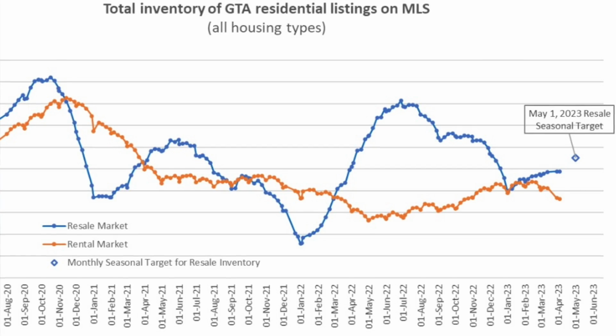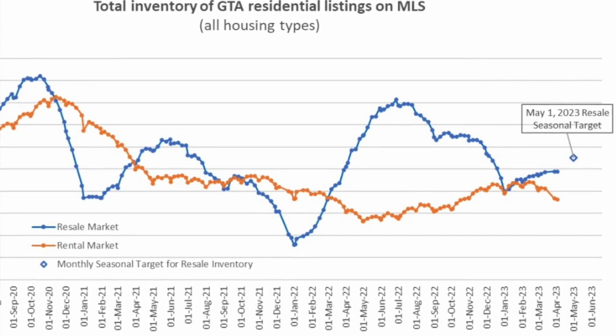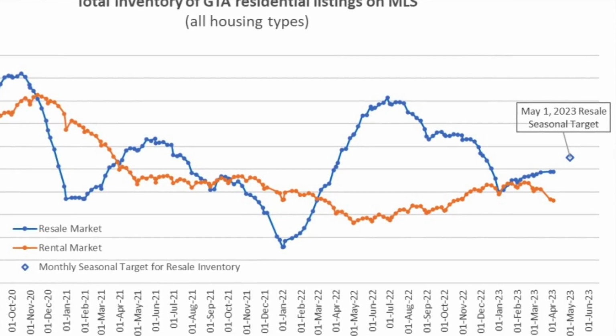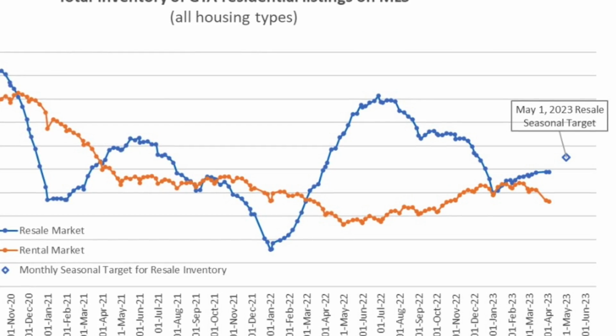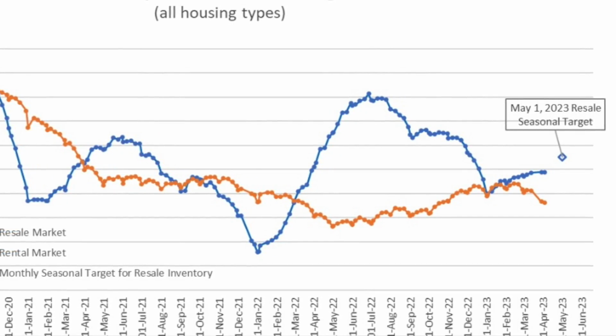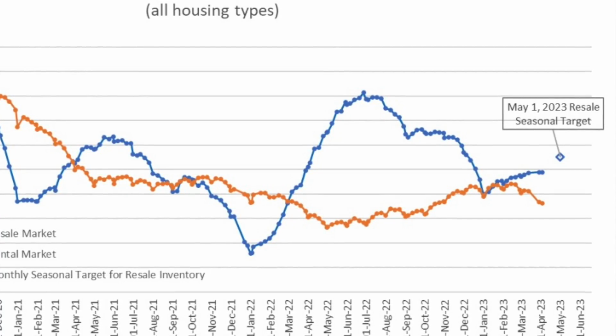Let's have a look at this chart now for the total inventory of GTA residential listings on MLS. As you can see, we are trending well below the seasonal May 1st target on the resale market side, which is the blue dotted line. Another interesting trend that we can identify by looking at this chart is that the rental market inventory is actually beginning to dip. And this is actually beginning to reflect itself in prices as well.